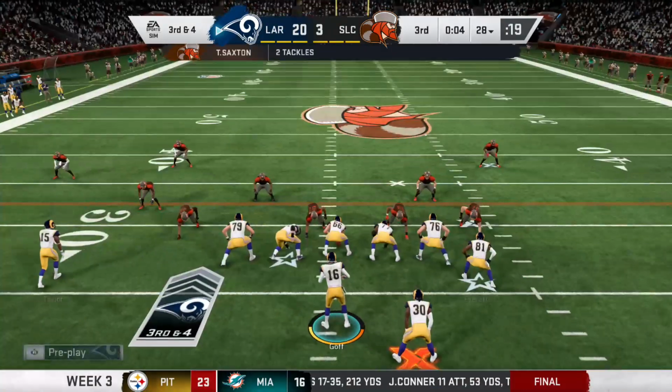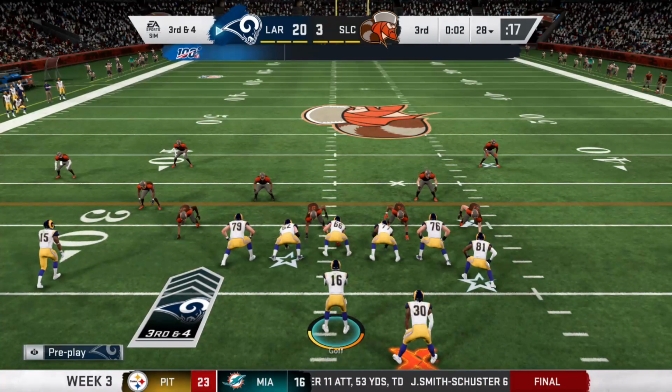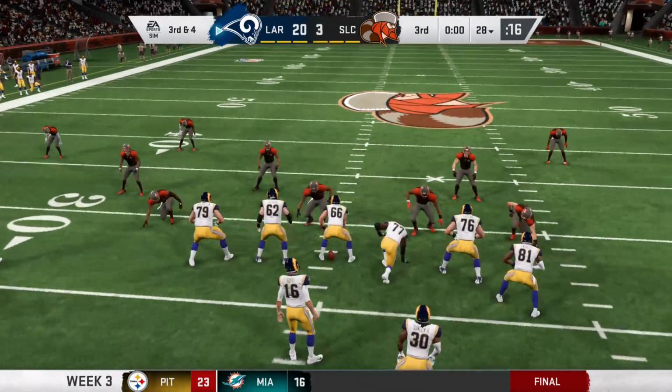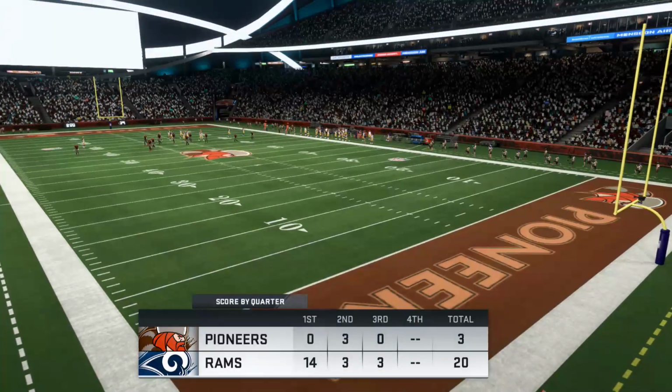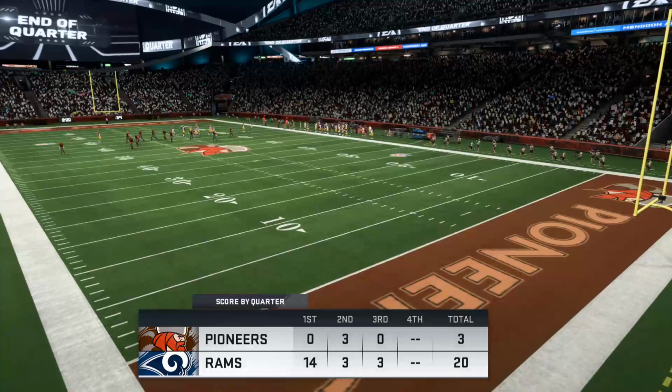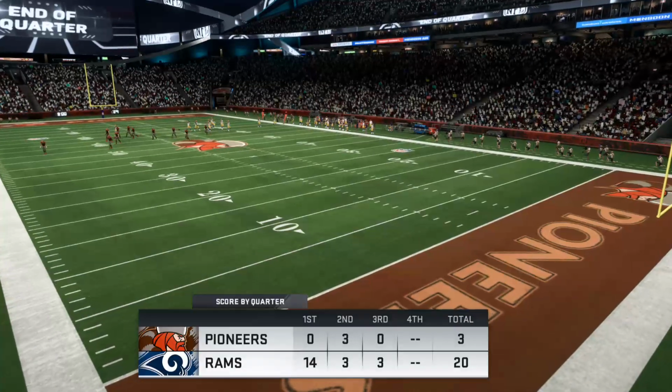They had the catch on 2nd down, but it didn't help at all, and now they're looking at 3rd down here. 1 quarter remains here on a Sunday night. You're watching the NFL on EA Sports.